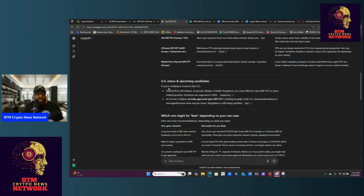So, this is US status and upcoming candidates. If you're looking to invest in the US, several firms, ProShares, Grayscale, Bitwise, Franklin Templeton, etc., have filed for spot XRP ETFs and some related products. Decisions are expected in 2025. As of now, I believe no fully approved spot ETF is traded broadly in the US. Futures derivatives or leveraged inverse ones may be closer. Regulation is still being clarified.